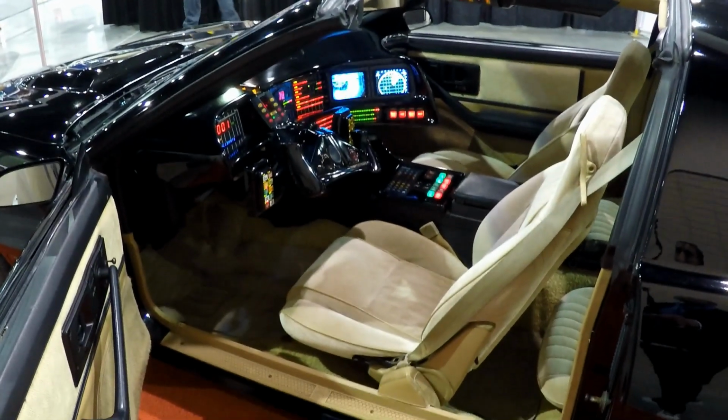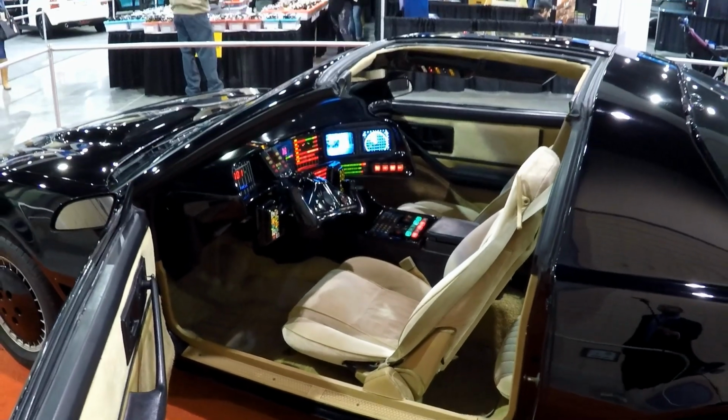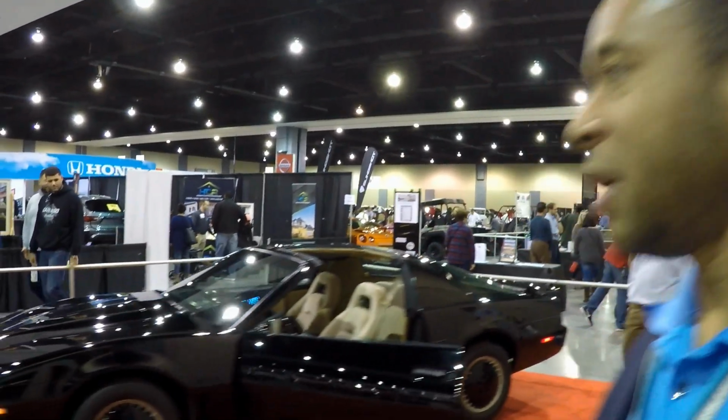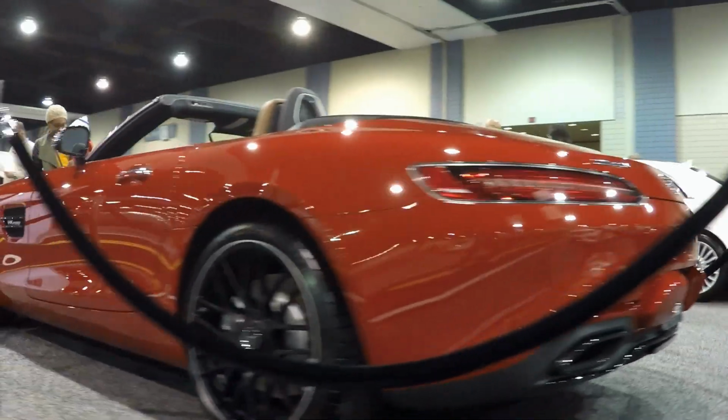I'm the voice of Knight Industries 2000's microprocessor, KITT, a chip if you prefer. We had driving and talking cars in the 80s. Everybody's just behind. It was ahead of its time. And that's the spirit of these car shows. People keep stuff like this alive, and that's why you come to the shows, for the new stuff and the old stuff.